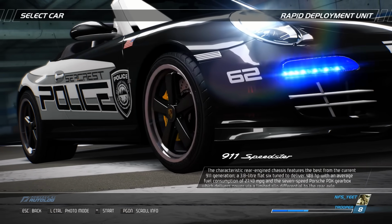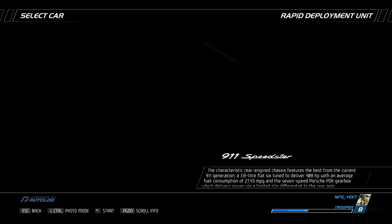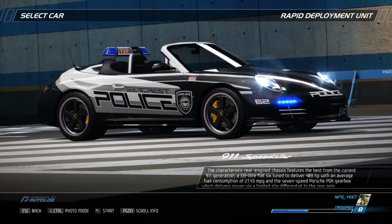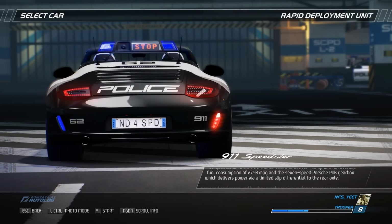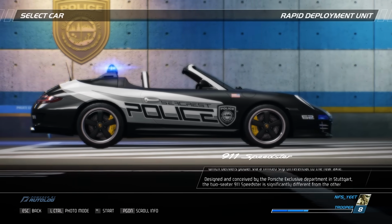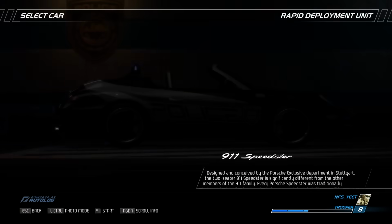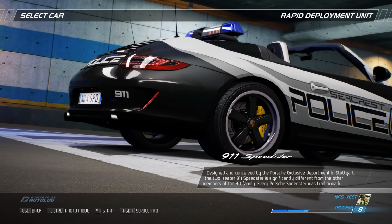The characteristic rear-engine chassis features the best from the current 911 generation. A 3.8-liter flat-six tuned to deliver 408 horsepower with an average fuel consumption of 27.43 miles per gallon, and the 7-speed Porsche PDK gearbox, which delivers power via a limited slip differential to the rear axle. Designed and conceived by the Porsche Exclusive department in Stuttgart, the two-seater 911 Speedster is significantly different from the other members of the 911 family.